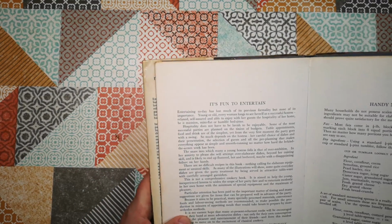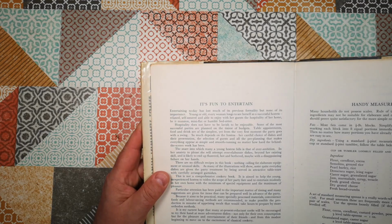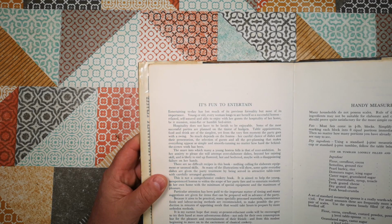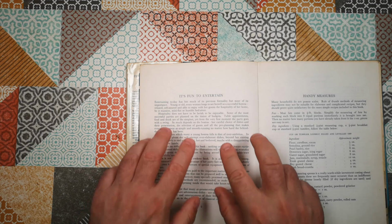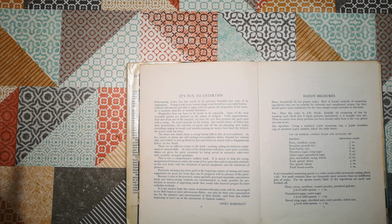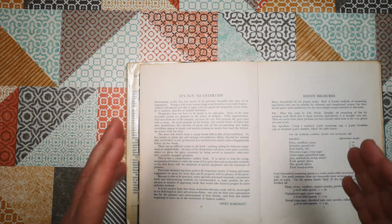It says, so this is the preface to the book by Gwen Marchant, and it says, entertaining today has lost much of its previous formality, but none of its importance. Young or old, every woman longs to see herself as a successful hostess. So I know that some people are going to wrinkle their noses at this. That is a statement of how things used to be.